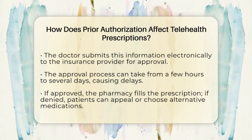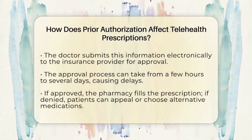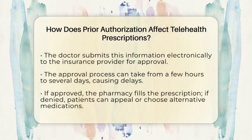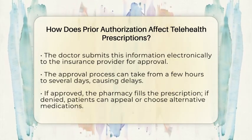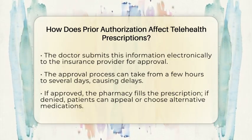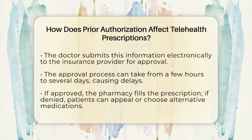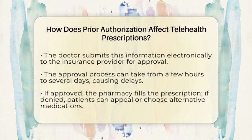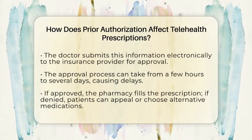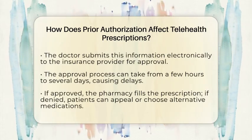If your insurance approves the request, the pharmacy can then fill your prescription, and your medication is covered. But if it gets denied, you and your provider will be notified. You might be able to appeal the decision or try a different medication that doesn't need approval. This process can cause delays, especially if you need medication urgently.